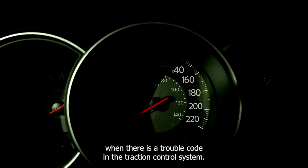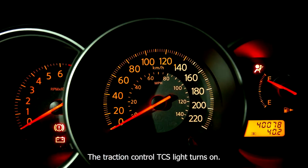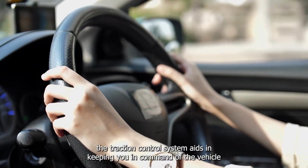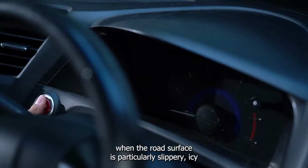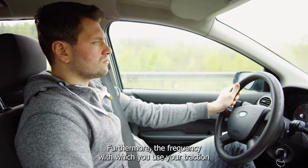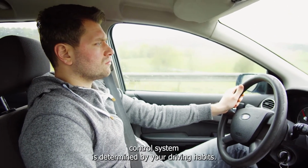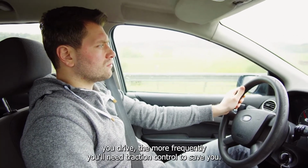TCS light meaning. When there is a trouble code in the traction control system, the traction control TCS light turns on. In case one or more of your tires lose grip while you're driving, the traction control system aids in keeping you in command of the vehicle. When the road surface is particularly slippery, icy, or otherwise less than optimum, this is a frequent occurrence. Furthermore, the frequency with which you use your traction control system is determined by your driving habits. The more reckless you drive, the more frequently you'll need traction control to save you.